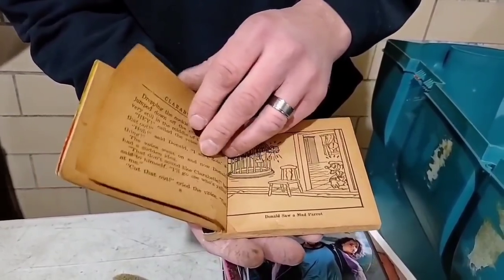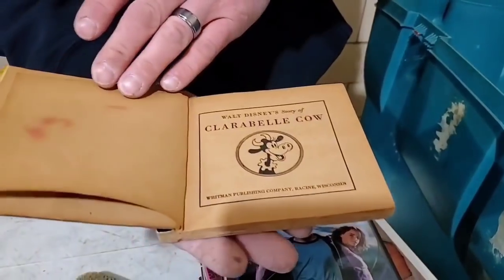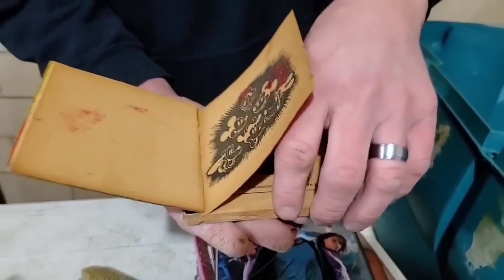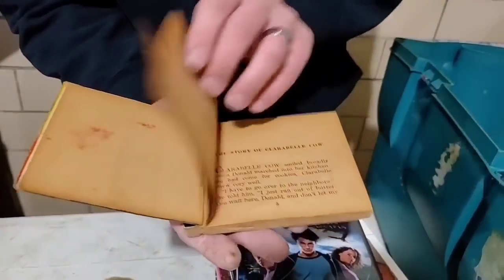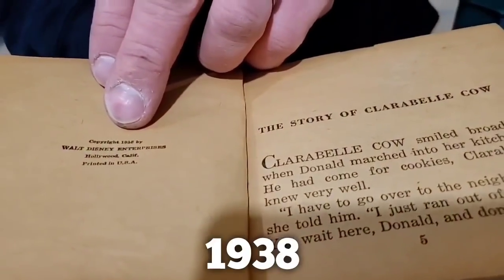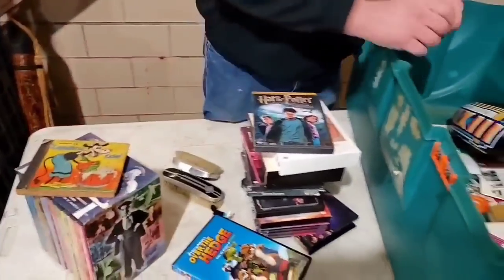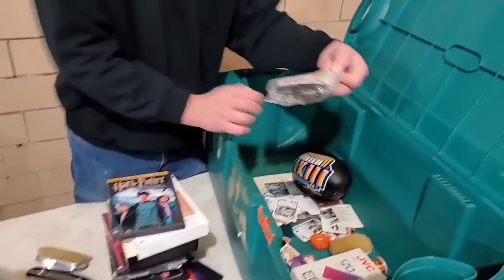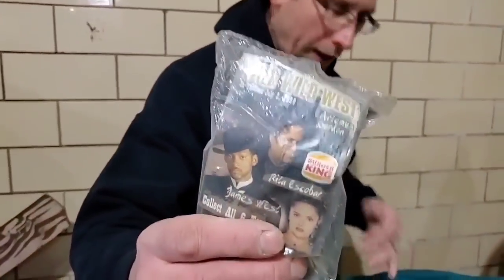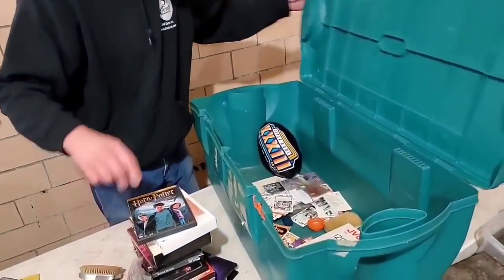Look how old this book is. I'm going to say 1930, 40. Let's see if we can get a date in here, Mike. Some of these old books, they didn't put dates in. They didn't care about dates back then. 1938. Wow. Unbelievable. Still even exist. Wild Wild West. So, all kinds of stuff in there.